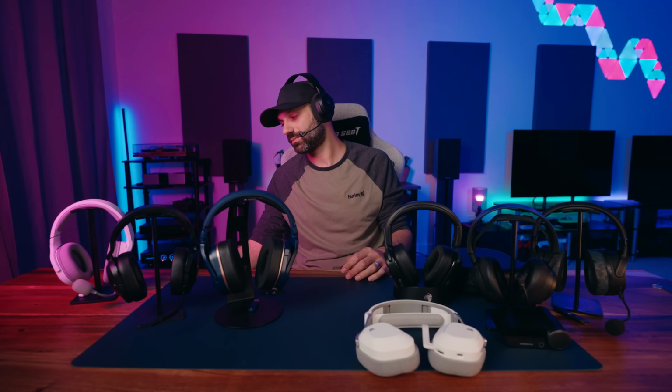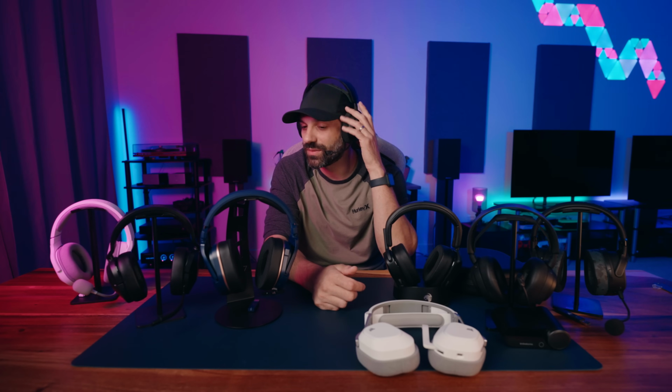If you're using this on PlayStation, there's no game to chat mix. In fact, there are no wireless headsets that do game to chat mix on PlayStation because Sony wants you to buy their InZones for that or their own Pulse. So that's kind of annoying, but it's not the fault of the headset. Ultimately, honestly, you get diminishing returns when you spend more than this price range.